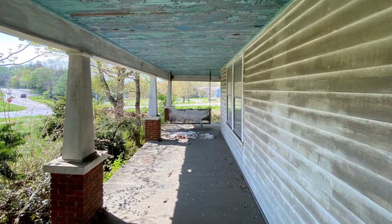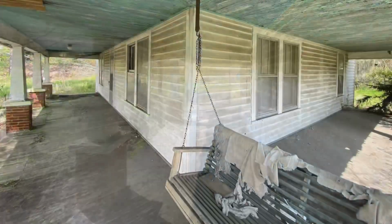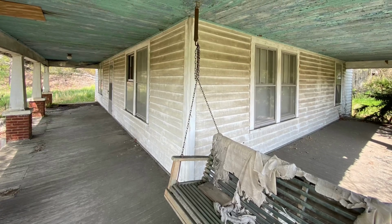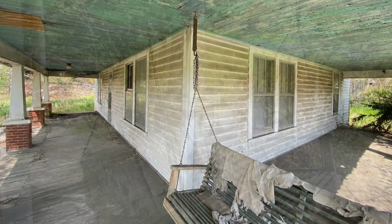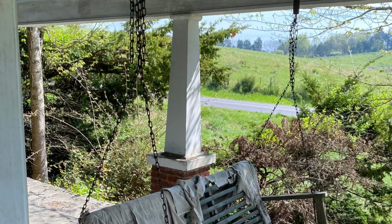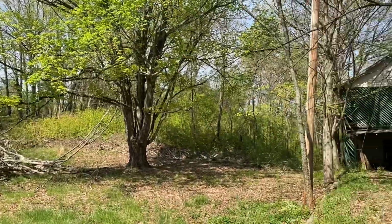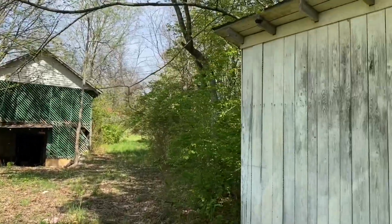I love the porch. The porch is my favorite part of the house, and though it's on a busy road today, I'm sure back in the day it was just lovely to sit out there on that porch swing and watch the world go by. It's really amazing, with this proximity to Douglas Dam, that this property was not taken as part of the thousands of acres that was taken for the dam reservoir.